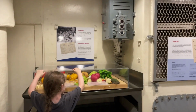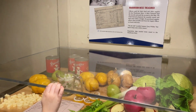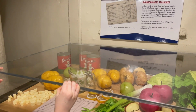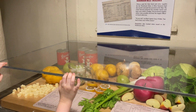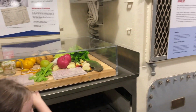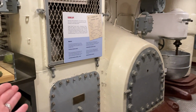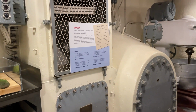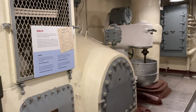Yeah, this is officer dining. Cheese. Apple. This galley cooks. In this galley, cooks in the steward branch prepared meals for the 122 to 144 officers. Their large mess was above the main deck. So, food was sent in a dumbwaiter, a little elevator, to the wardroom pantry above where it went final preparations and was served to the officers.